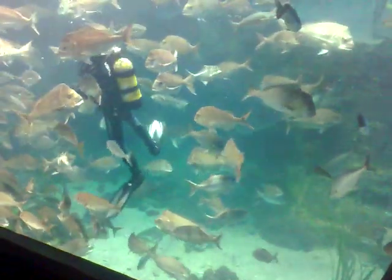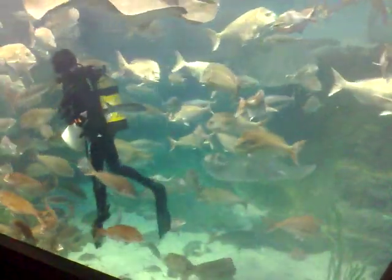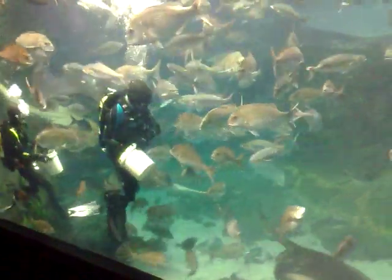In the wild, leopard sharks actually eat hard-shelled animals mainly. So they like to eat clams and snails and even lobster or crab, animals like that. And they use their teeth to kind of squash and crush their food.